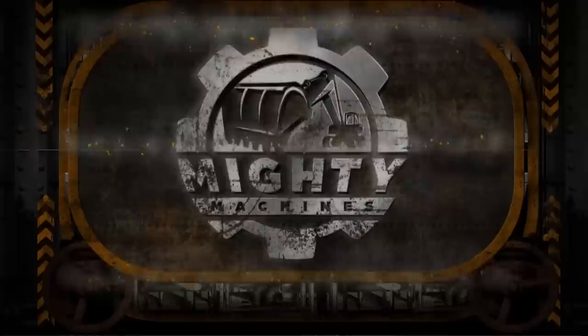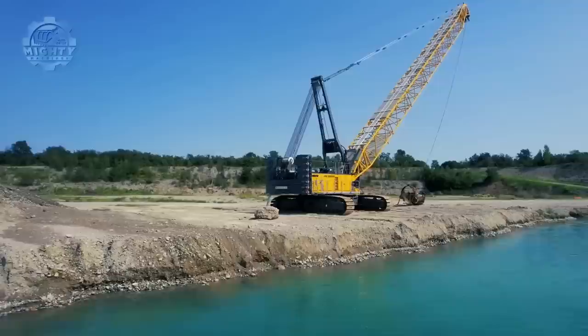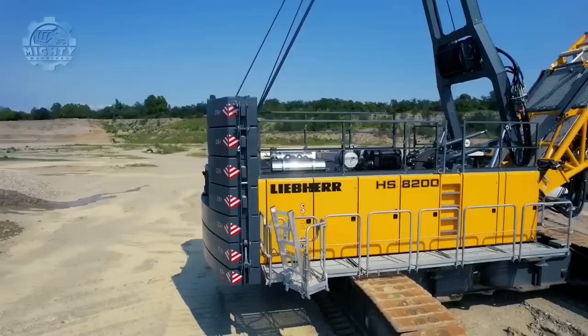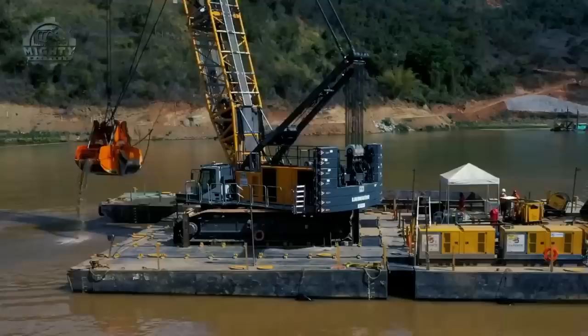Liebherr HS8200. The Liebherr company was established at the same time as the tower crane was invented. Within a decade, the once modest construction firm grew into a big player in the sector, producing not only construction equipment but also a wide variety of other high-tech goods and construction-related products. The HS8200 is an upgraded model of the widely used and well-liked HS895HD that was developed to meet the specific requirements of individual consumers. Because it utilizes 35-ton free-fall winches and has a 10% increase in lifting capability, this design ushers in a new era of innovation within the construction industry.